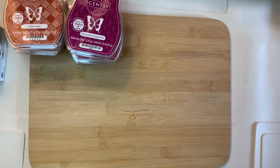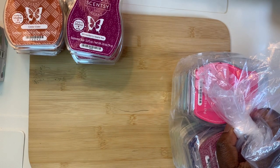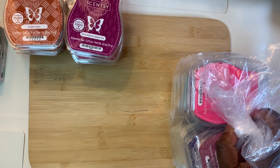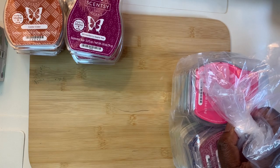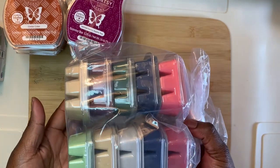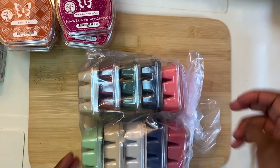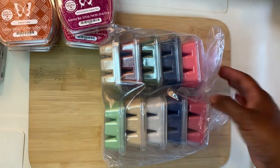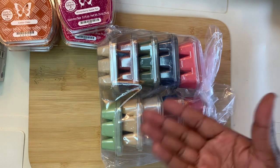The mystery bundle that I got, I don't remember the name. It just was called a mystery bundle. Oh, Scentsy Bar Mystery Bundle. That was the name. So the mystery was you have all of these bars and you don't know what any of these bars are. They just came in a package. This is the package they came in. Boom, just like that.